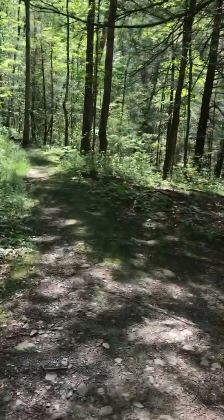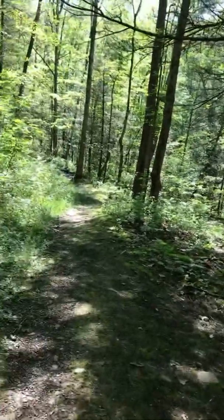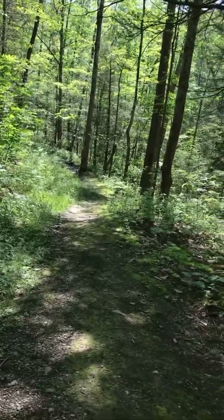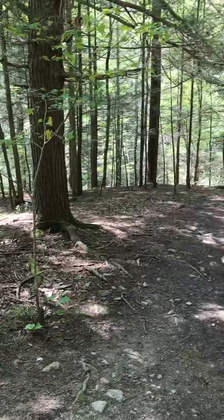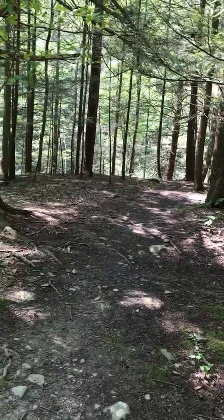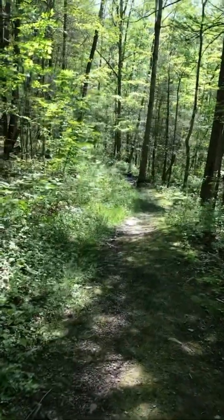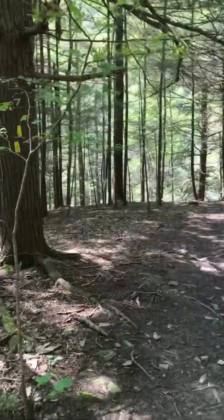So we went to the right, but here's another fork. If you go straight, you just get a really nice view of the creek, or you can go to the right where the markings are and just continue to follow the marks. I think we're going to take a little tangent today, and oh, we're not. We're going to keep following the marks.